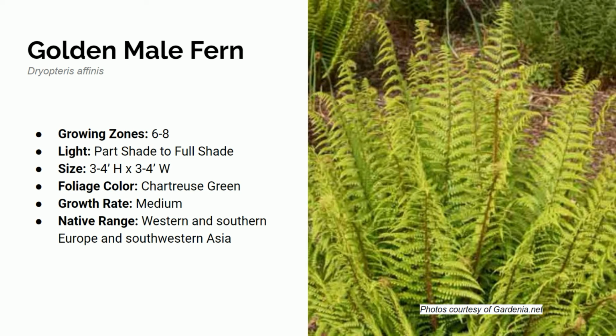It's very adaptable and versatile because it grows in all these different conditions. It's virtually pest and disease free, low maintenance, and makes a really nice solitary specimen. It's got a nice size to it at 3 to 4 feet high and 3 to 4 feet wide, so you can plant it as a focal point. Or you could also do a really nice mass planting of this in a woodland shade garden just to cover some space. The golden male fern does not spread at the root, and it's really tough, but you don't have to worry about this one spreading like an ostrich fern, for example.